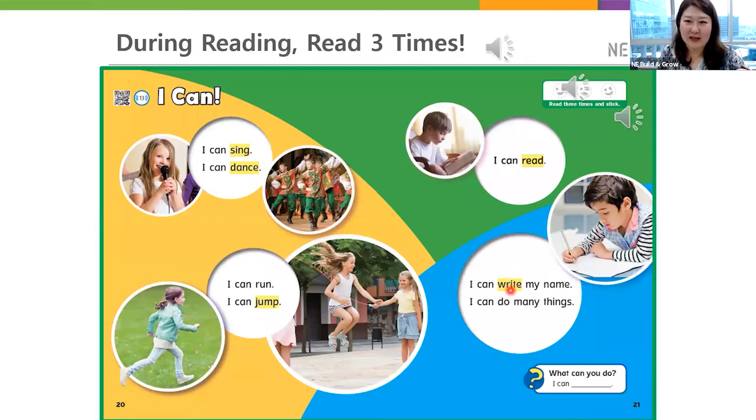Now, actual reading time. If you look up here, this example of the book provides "read 3 times and stick." This is a key training tip that I always give to the teachers. Read the reading text at least 3 times, 3 times with the one text, not a day, I'm so sorry about that. That's very important, because if you just play the audio and you're looking at your nice nails, or doing something else, then definitely they're not going to listen to the audio, right?